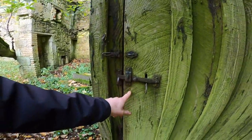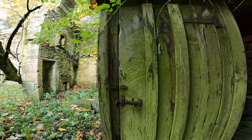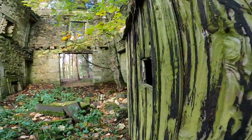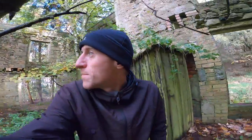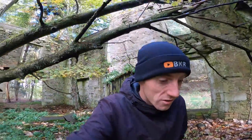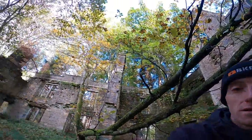This door was open last time. I better just leave it closed. Again, it looks like there's some total wild animal living in there. Anyway, folks, let's head on around here. Those buzzards are just going mental up there.